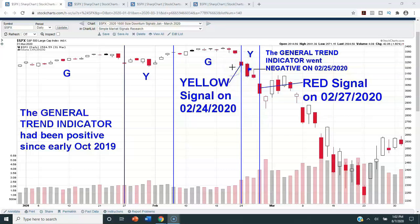Now, one of the other things that I want to point out here is, in addition to the risk signal, I also have several trend direction indicators in this simple market signals model. The longer term one is called the general trend indicator, and the general trend indicator went negative on the 25th. So on the 24th, the signal went yellow. The general trend indicator went negative on the 25th, and then 2 days later, the risk signal went red. So think about this. All in 1 week, just a few days apart, we had a yellow signal, the general trend indicator went negative, and then the risk signal went red on the 27th. That was Thursday, all right?